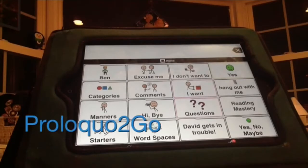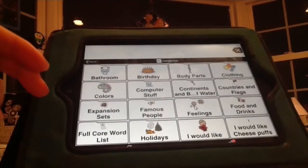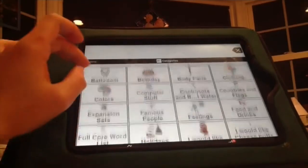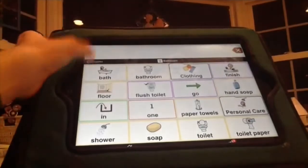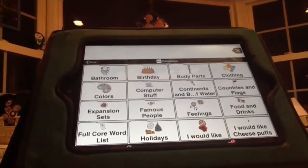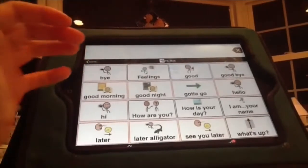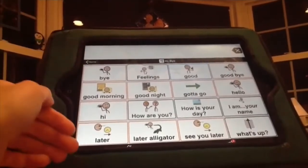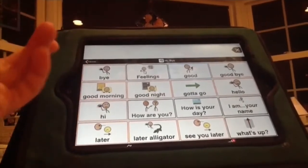So it's an app on the iPad, so you go into different categories and such, and you can do different things. Bathroom. So you go into the different categories, and the problem with this is that you really don't have many options except for what's put on here, and there's a lot of repeats.